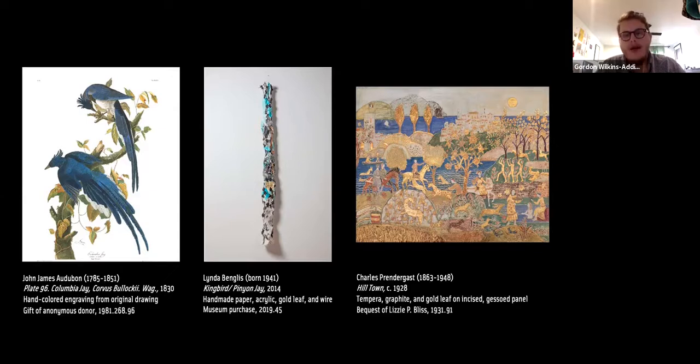And then also you have this wonderful Charles Prendergast piece which helps us also tell the story of how the Addison was the first museum to give the Prendergast brothers a proper retrospective. And because of that, Charles and his widow later on were very, very generous to the Addison.